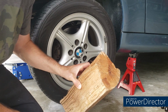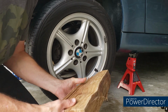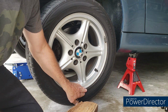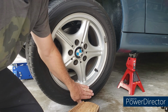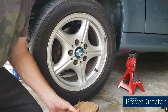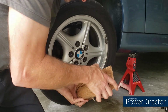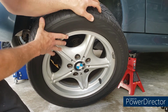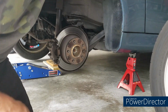This is a piece of firewood I happen to have. A 4x4 would work as well, but a nice chunky piece of wood. And what you want to do is hit right about here in the edge of the tire and the wheel with enough force, enough heft to kind of break that corrosion between the hub and the wheel. And I'm just going to go ahead and give it a shot. And there you go. 2 hits. Comes right off, and we're good to go.